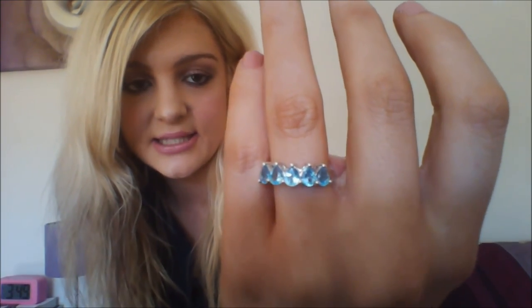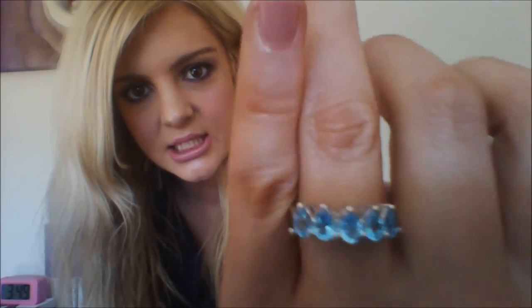And this again is a really weighty piece in terms of size. It's only 1.82 carats in total, but again, like the amethyst, in my opinion, it looks so much bigger. This was only £16. 16! Just incredible. So that is just crazy. And it again is set in sterling silver, and it has five topazes, like a beautiful pear cup.